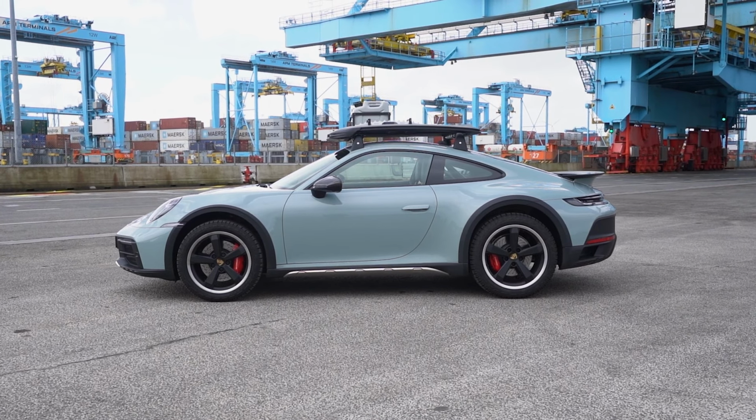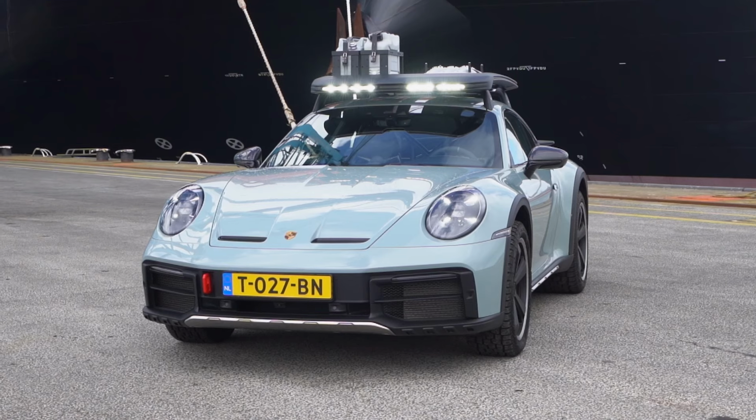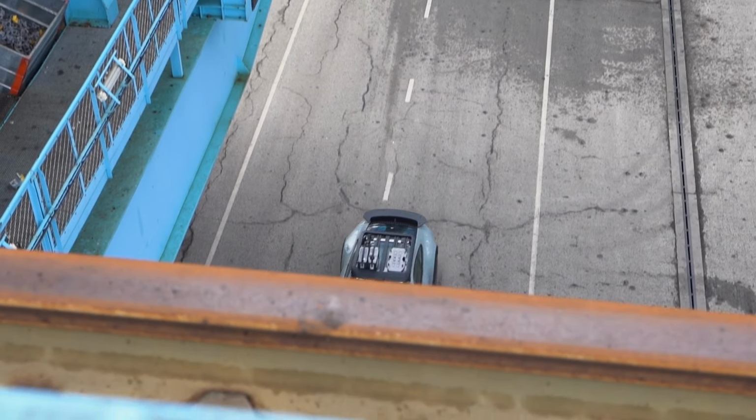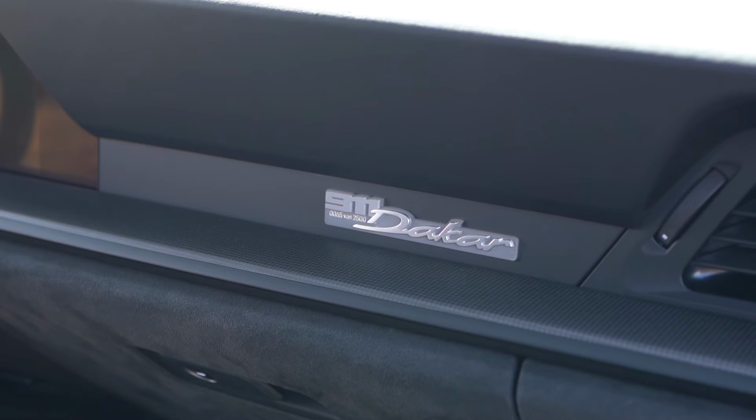It's a Porsche, so of course it's going to be fast. In the back is a 3-liter twin-turbo flat-six producing 480 horsepower, and with it, the 911 Dakar hits 100 kilometers an hour in 3.5 seconds. The top speed might be limited to 240 kph due to the tires, but believe me, it's still a properly fast car. This 911 Dakar has 50mm more ground clearance than the GTS that it's based on. And on top of that, there's also a lift installed that adds another 3 centimeters.